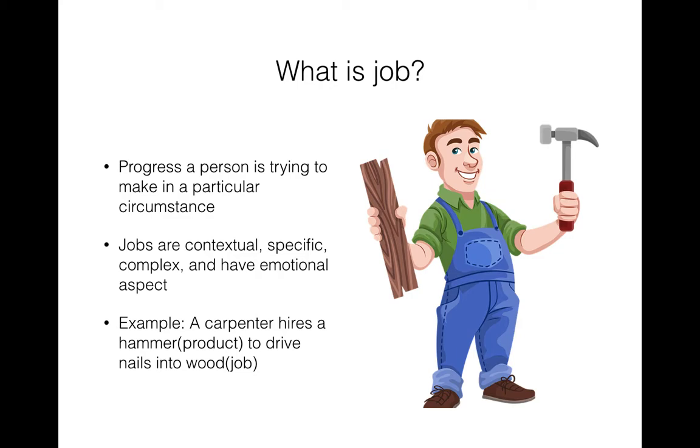So what is a job? A job is the progress a person is trying to make in a certain circumstance. Jobs are not very simple, they are very contextual, specific, complex, and have an emotional component. Right. A simple example of a job can be a carpenter trying to push a nail into the wood. From the face of it, you will think that it's a simple job. But once you enter a place where the carpenter is working, you will understand the nuances.